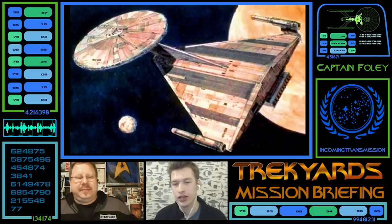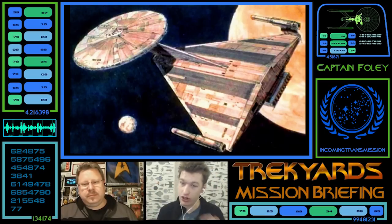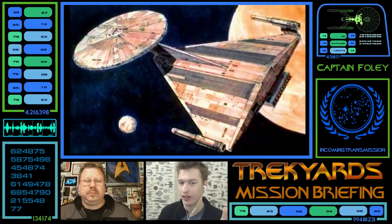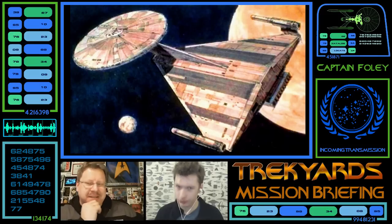Okay, so theorize for a second. If you made that neck one solid piece going into the back, kind of like the Intrepid, so much thicker. If you reverse the nacelles, maybe slightly longer, could you see this being a carrier? So the entire secondary hull is a shuttle bay. Yeah, I could definitely see that. That would be a kind of cool design, actually.